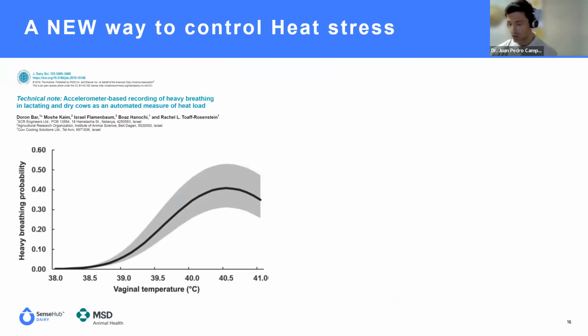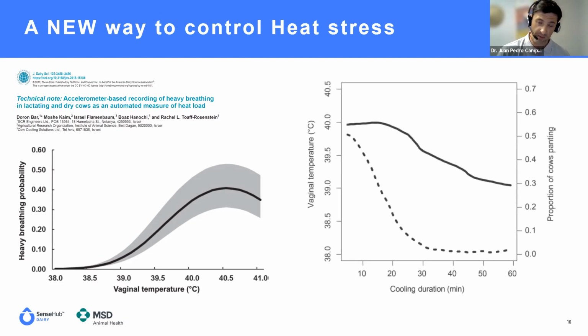Another good example, or another good study, if you remember, I explained that vaginal temperature is a way to measure the heat stress in animals. Here is a study from Israel, Ron Bar, where vaginal temperature is correlated with heavy breathing probability. And he demonstrated a very good correlation between vaginal temperature and heavy breathing, saying that heavy breathing probability, or these automated sensors, can monitor and measure the heat stress on individual animals.